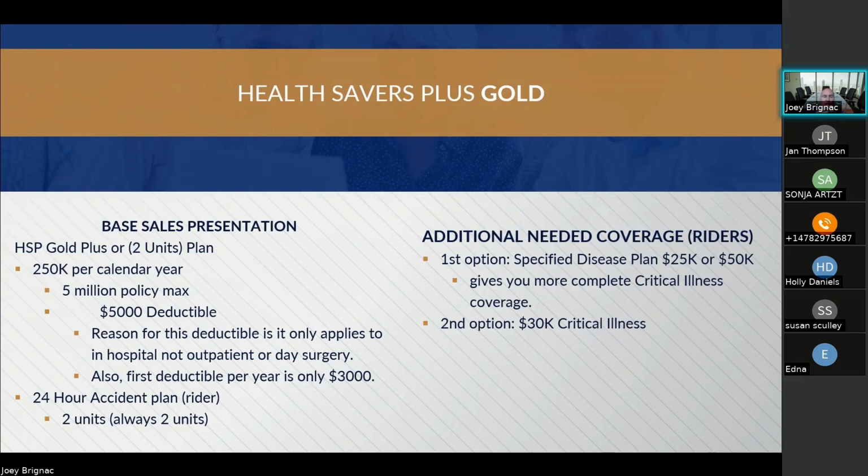Two additional things that we put on there is a 24-hour accident plan. Go with the 2 units, always go 2 units. It comes in 1 and 2 units, which is $2,000 and $4,000.